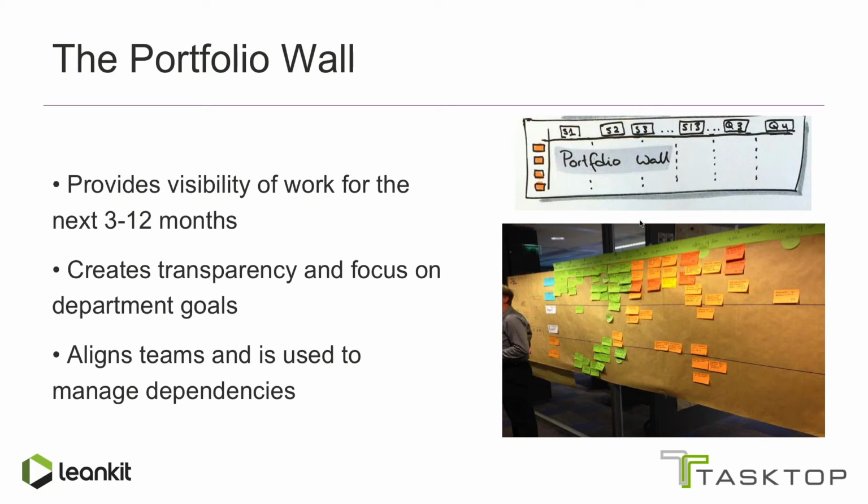It contributes to the organizational goals. So not all of the work is on there, just the work that contributes to the department goals. And it aligns teams and can be used to manage dependencies. So that might be dependencies between teams, that might be dependencies between different projects or different pieces of work. They might need to be done in a specific order, or one team needs to do something before another team can start it. And a portfolio wall can help achieve this.